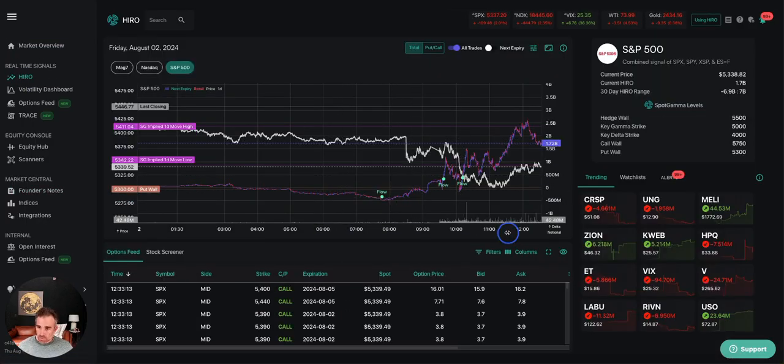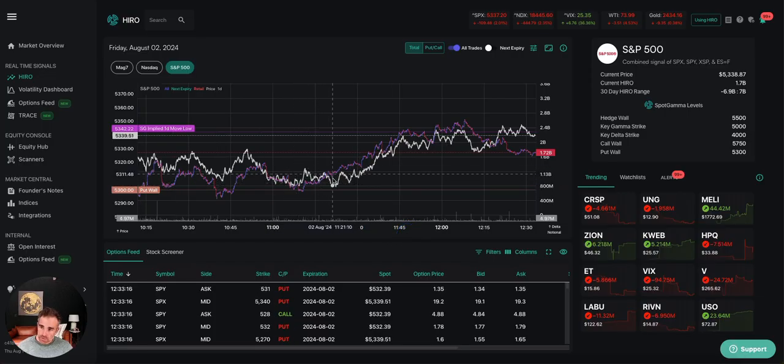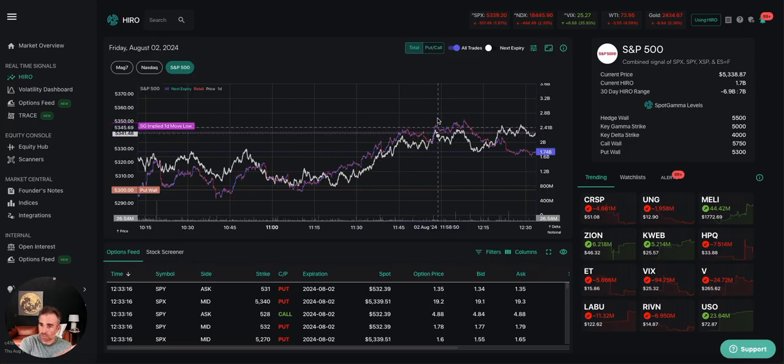HIRO measures real-time options flows, and if this purple line goes up, that's telling us that positive delta trades are being put on or entered into. And what are positive delta trades? Well, you can either buy calls or you can sell puts. So right here at the put wall, we see a big positive delta response. A lot of that is puts being closed.